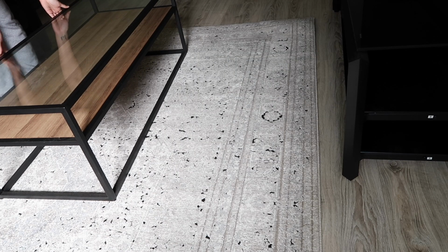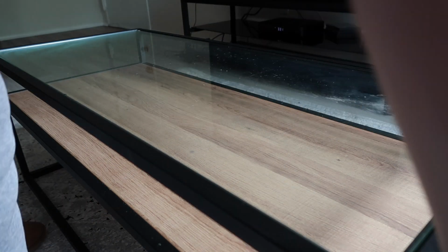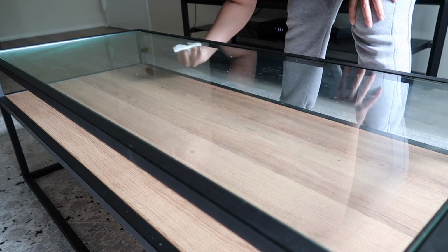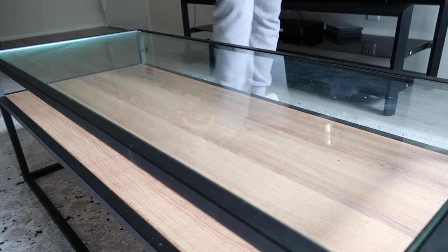And here's my coffee table. It is from, I think it's from Wayfair, or girl, I don't know. I'll link everything down below. I'm actually going to replace this little wood piece with glass. It came with the wood piece, and as soon as I saw it online, I was like, oh my god, that would be perfect if I could replace it with glass. So that's what I'm going to do.